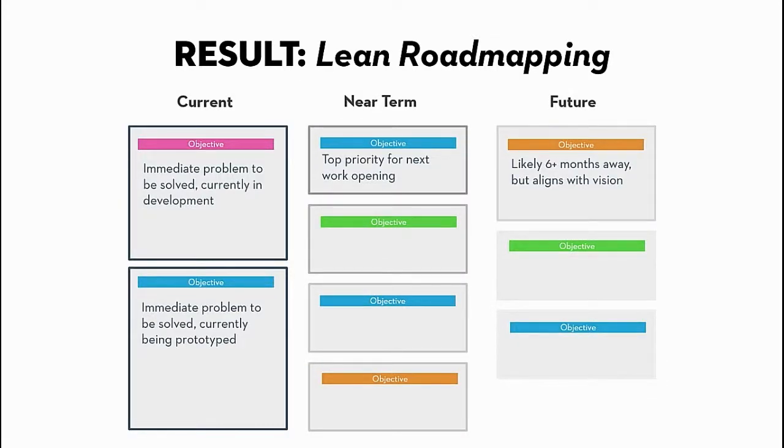And so if you put those three things together, your vision, your objectives, and your time horizons, you get a lean roadmap. And so if you're looking at this roadmap, each of these blocks represents a problem to be solved, an initiative. And each one is linked to a specific objective. So I've shown the objectives in colors there. So this is one popular configuration.